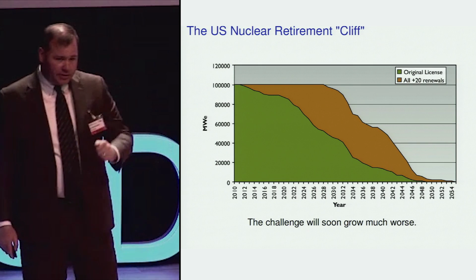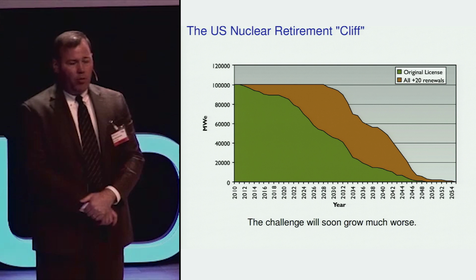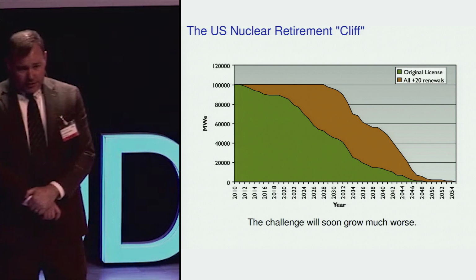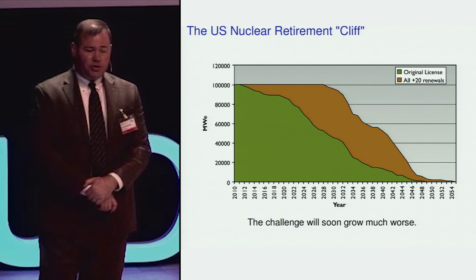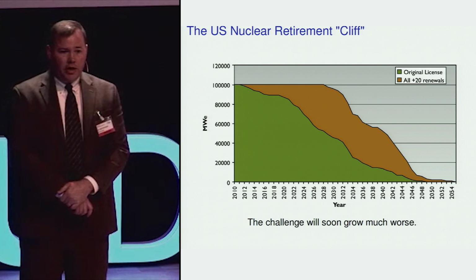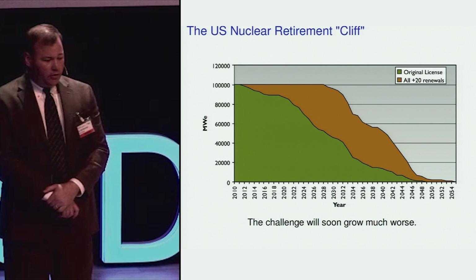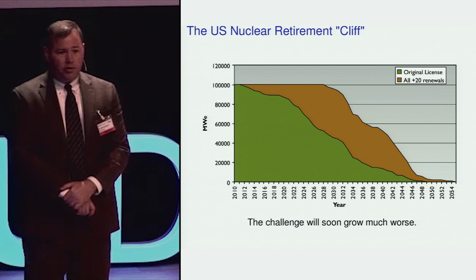Here is the impetus that is moving us so strongly, though, towards thinking about what we are going to do with our nuclear future in the United States. We call it the retirement cliff. The United States has more nuclear reactors than any other country. It used to be over 100 reactors, but just in the last few years, retirements have increased. And this graph is several years old, and the accelerating pace of reactor retirements is going to mean that the United States is going to lose its nuclear capability within the next 20 to 30 years.